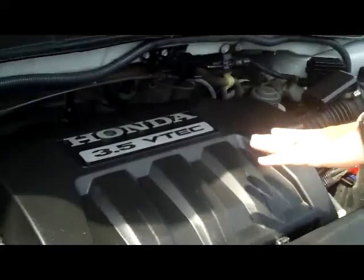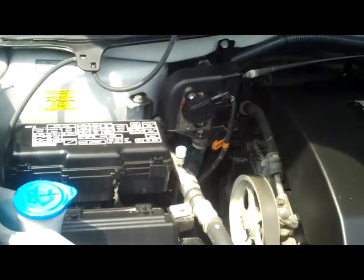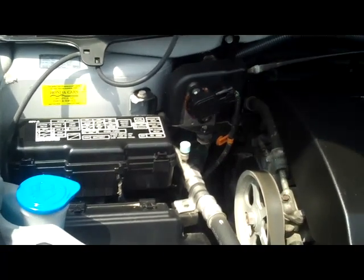Under the hood, you have the 3.5 VTEC 6-cylinder motor. It's all-wheel drive, it's front-wheel drive all the time. It'll displace as much as 40% of the power to the back in all-wheel drive.